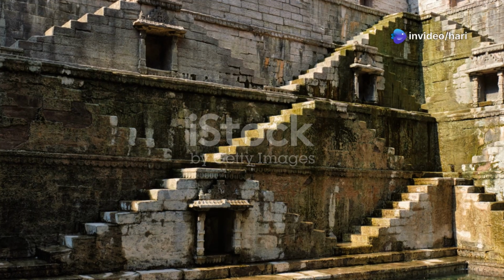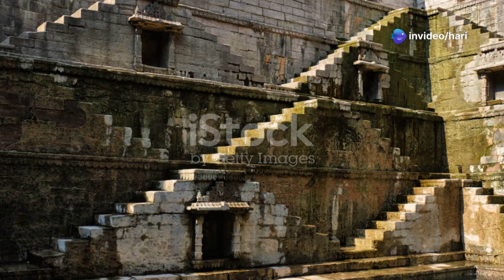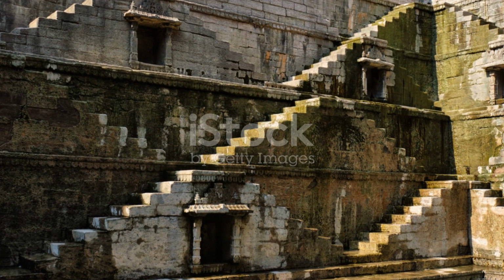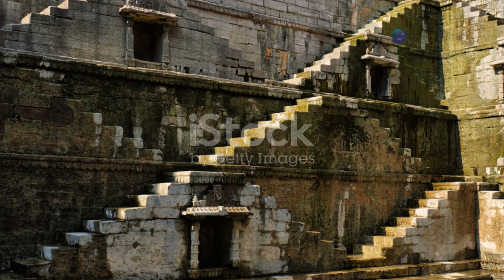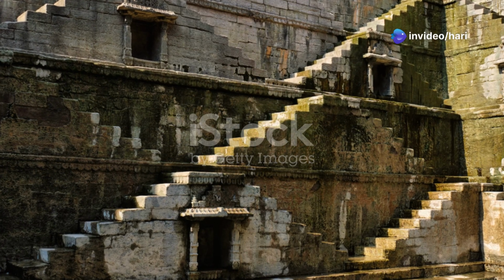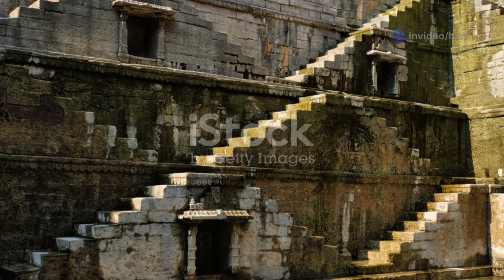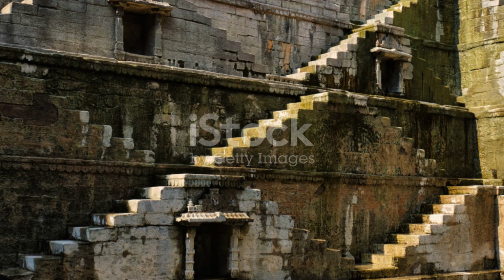The thick stone walls provided excellent insulation, keeping the interior of the stepwells cool even during the hottest months. The play of light and shadow on the stone created a mesmerizing effect, adding to the ethereal beauty of these subterranean structures. The use of local materials ensured that the stepwells blended seamlessly with their surroundings, standing as testaments to the harmonious relationship between man and nature.